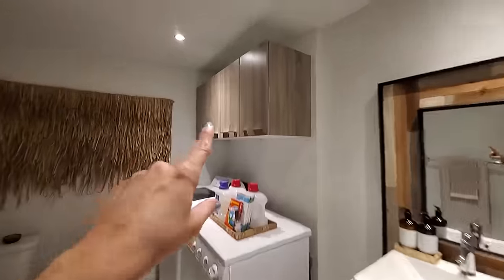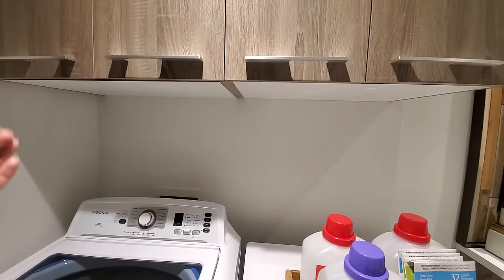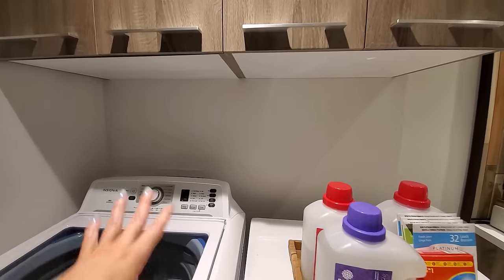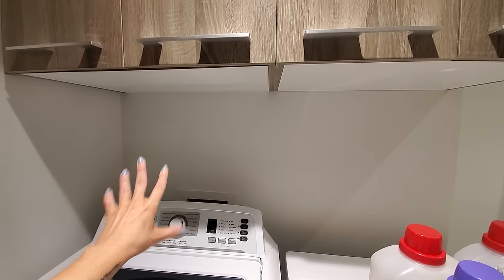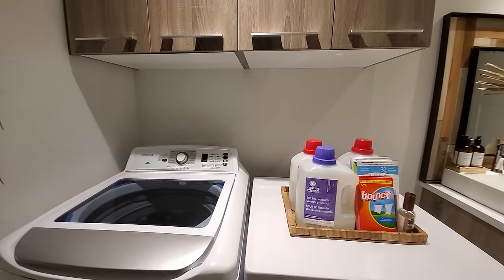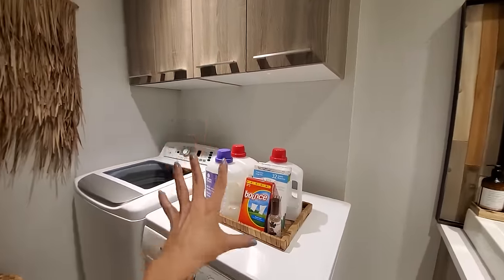And the great thing too here is that I have storage on the top, but what I wanted to create is probably a little shelf to put all of the laundry soaps and all of my Bounce sheets and all of the stuff, so that it's all well organized and it looks pretty. And what I want to do is probably add some little wallpaper. So I'm going to show you guys what wallpaper I end up getting. I end up finding one on Amazon. I wanted to keep it still neutral, but with a little bit more texture and creating a little bit more of a nook in this area.